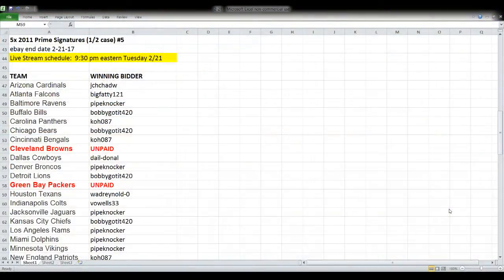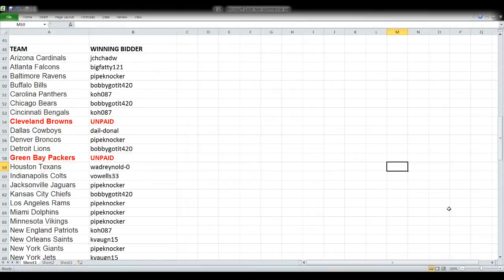So break number 2, half a case, which is 5 boxes of 2011 Prime Signatures. Once again, I've got 2 unpaid in here, and I know a couple of you guys emailed me and said, hey, can I buy any unpaid teams? But both of these are with bidders who have bid with me before, so I was really hesitant to do it. And ultimately, at the last minute, I decided not to take it away from them.